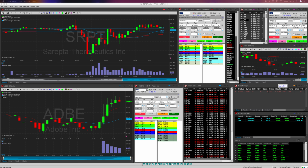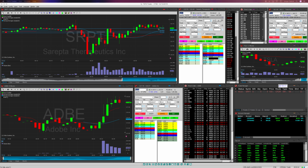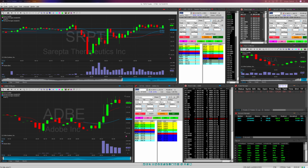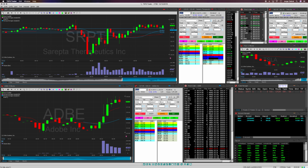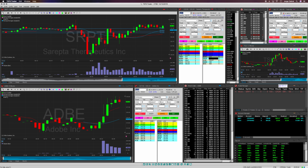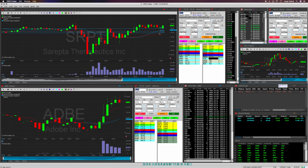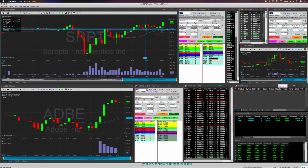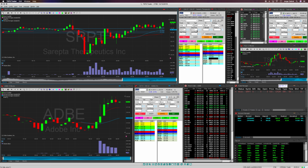So SRPT did try to push down, still having its rejection candles. Hopefully we see a continuation of this move. Tesla trending down. All right, so we're getting our push on SRPT. As you can see, Tesla pushing down, got rejected by VWAP, had a continuation to the downside. So after this move, I do want to raise my stop up. I would like to raise it to 132.25. Stop 132.